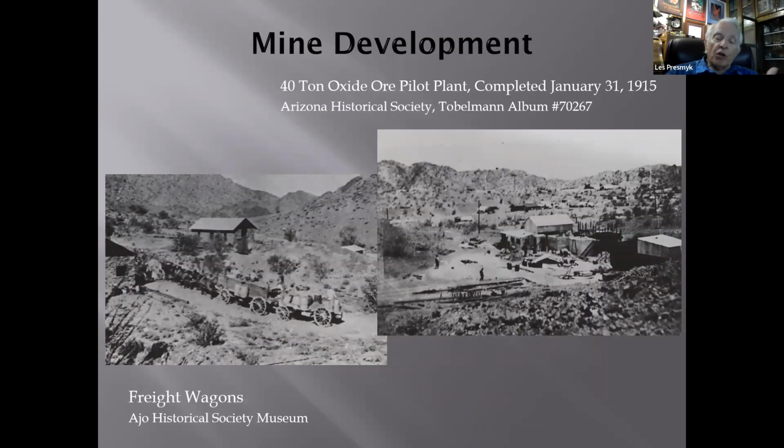So when you're looking at metallurgical testing and processes, you start in the lab and you figure out the chemistry. Then you have to build a test plant or a pilot plant. And this is what the 40-ton oxide plant looked like in 1915. Once you test it at a pilot level, say 40 tons a day, then you hope that you can scale it up from there. At Ajo, they were successful doing that.